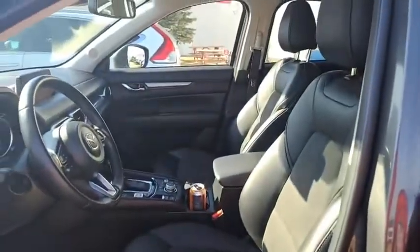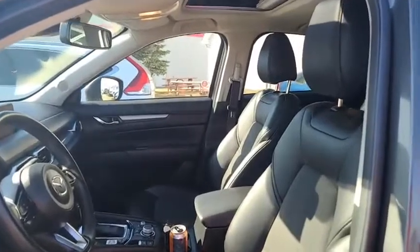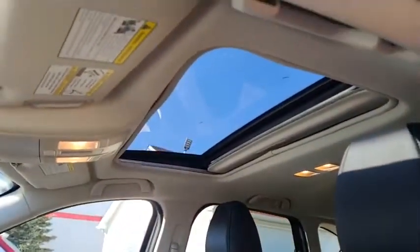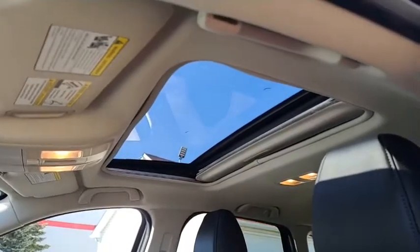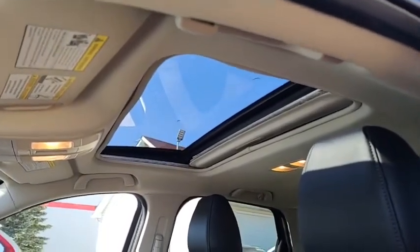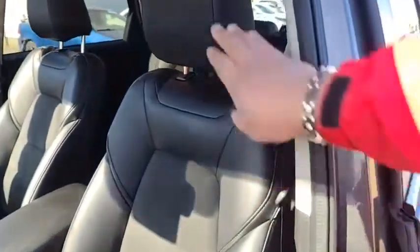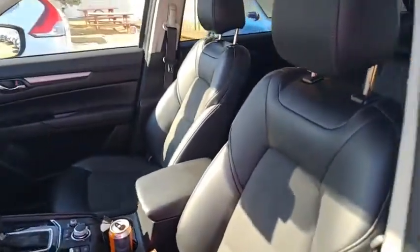Again, it's just a matter of personal opinion. I'm just pointing out the things that I think are really cool with this vehicle. And with the GS trim, you do get the sunroof. Always nice to have. Alam ko naman, maraming tayong mga Pinoy na mahilig sa sunroof. So it does have a sunroof. Again, same thing as the rear seats. You got the leather headrest, leather on the side, suede dito sa gitna for both driver and the passenger.